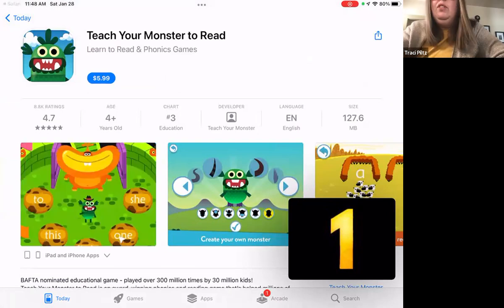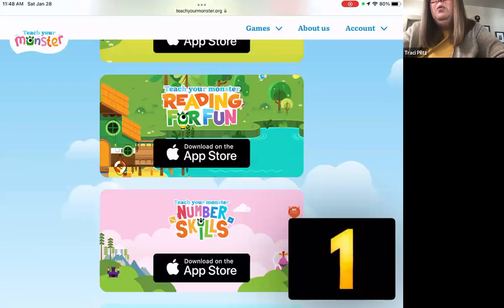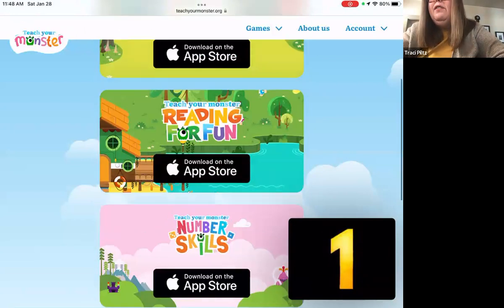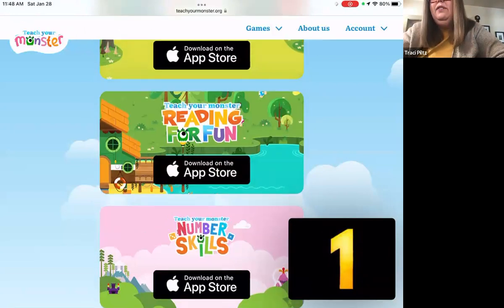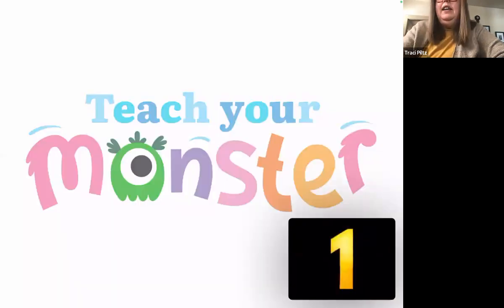If I go back, they again do have these other great apps. The Reading for Fun one is actually free right now, so I'm going to go ahead and tap this one. So I added a little player.